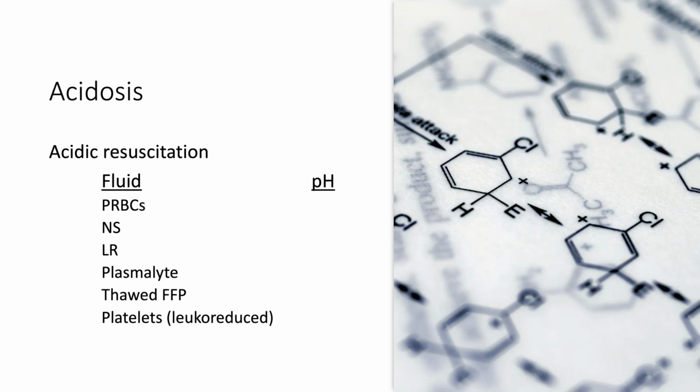But what's interesting is if you look at the things that we use to resuscitate patients, whether it's in the pre-hospital setting or the hospital setting, so many of these things are profoundly acidotic, right? So normal saline has a pH of 5.5. So if you're giving patients 1, 2, 3 liters of normal saline, there's a significant chance that you are contributing to their acidosis. Same thing, Ringer's lactate has a pH of 6.5, and really what we're shooting for is that pH of 7.4. That's where we know clotting factors and adrenaline and vasoactive medications and all those sorts of things are going to function best, the closer we can get to a pH of 7.4.